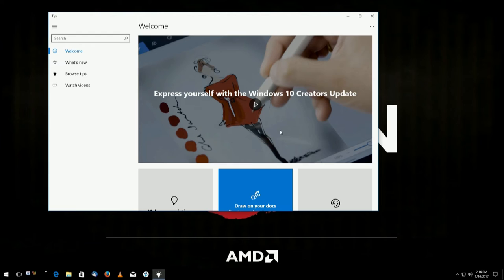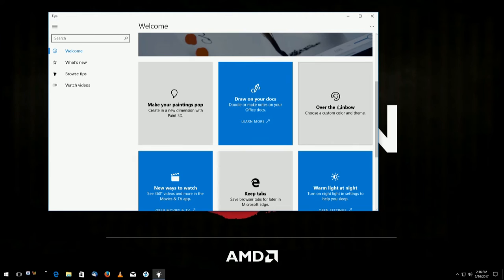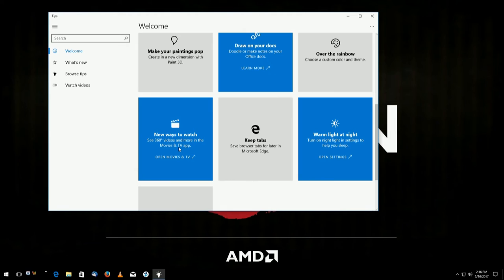There was an email recently from Corel for PaintShop Pro that if you bought this version of PaintShop Pro, to cut to the chase, you buy this Wacom tablet and they give you PaintShop Pro. If you've got a tablet, what I'm showing you with tips, what comes up right now is kind of interesting because it's all about that. Make your paintings pop, draw on your docs, over the rainbow. And if you click on the one for movies, it'll take you to a web page that'll show you trailers. I'm not going to do it because I don't want to get any copyright issues. And then they'll show you where you can click on a link and pay to see the videos.